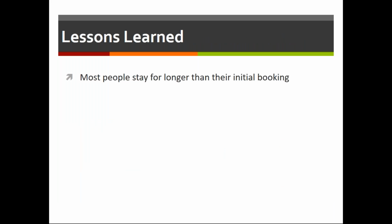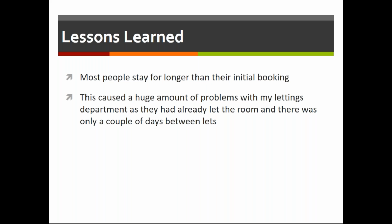Most people stay longer than their initial bookings. A bit strange, which caused me a few problems with my letting department, because generally we tend to let the better rooms, and they're the ones we could usually let quite easily to long-term lets. So this is why I decided you're probably better off using dedicated properties for this.